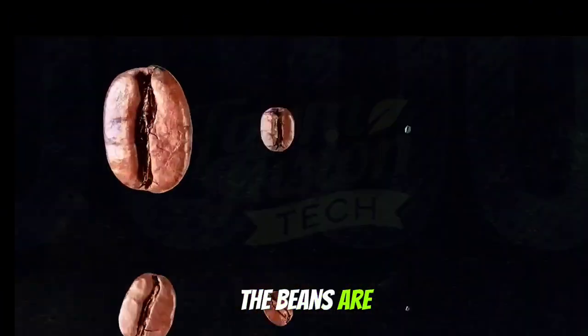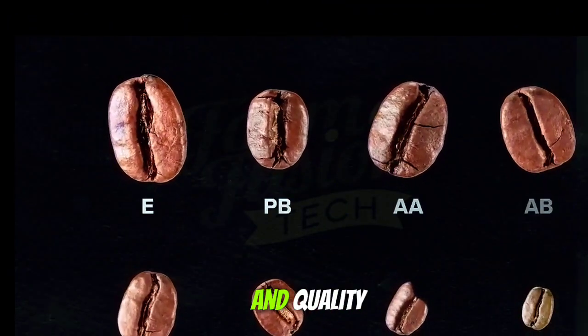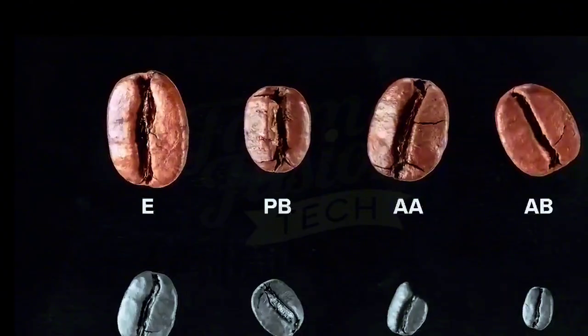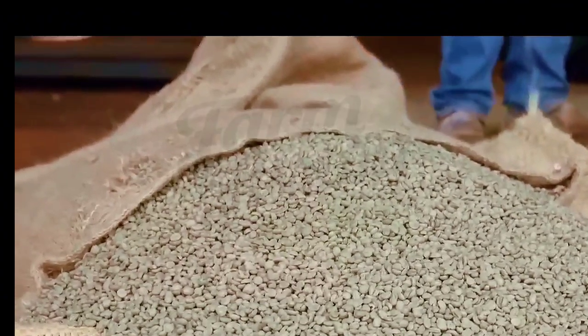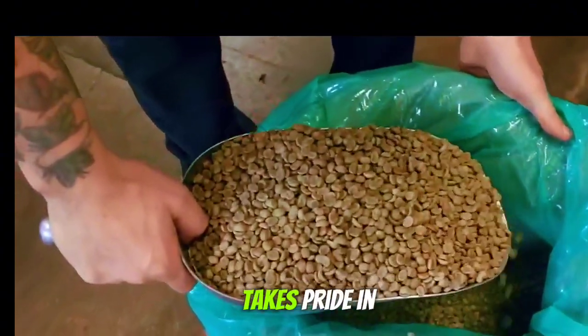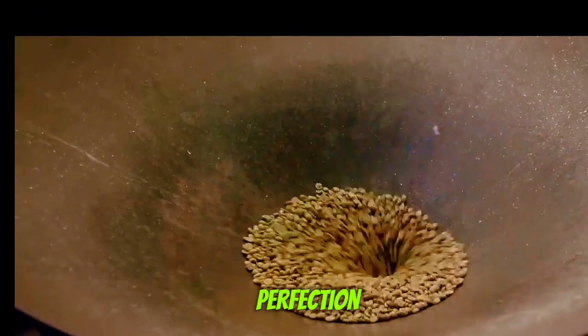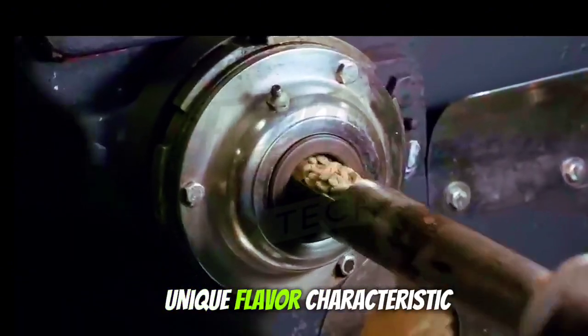The beans are sorted and graded based on size and quality, with only the best beans proceeding to the roasting stage. Fazenda Santa Inês takes pride in its roasting process, where the beans are roasted to perfection, bringing out their unique flavor characteristics.